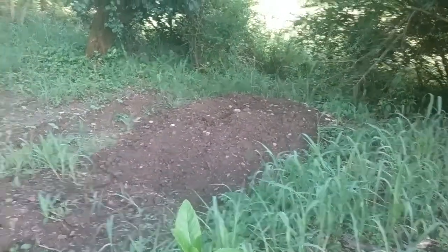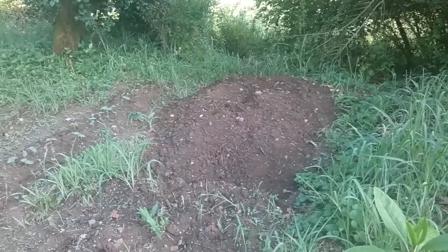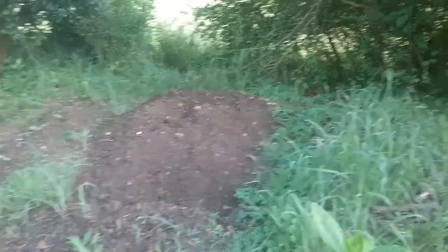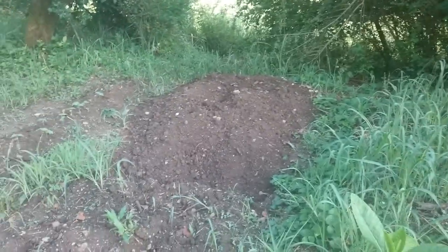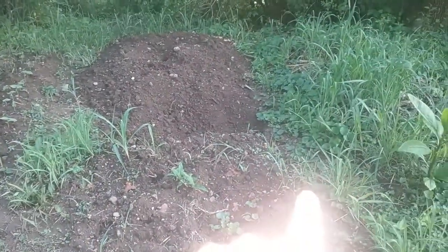That area I dug right there, remember I dug that area right there, and after all this rain, it don't look like anything's popping up in there. So I think I did pretty good getting the roots out. But where I didn't get the roots out, the Johnson grass just popped up.